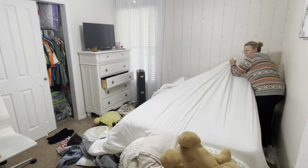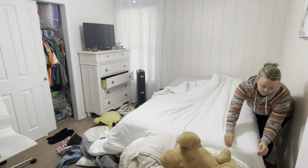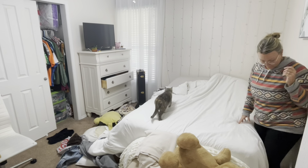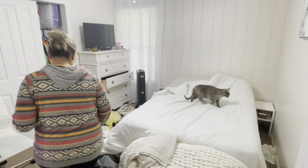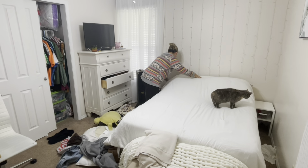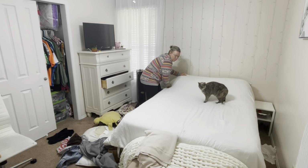Plus, her bedroom is directly across the hallway from mine and my husband's. So really, me cleaning up her room is a win-win for both of us because her room will be tidy for her and it'll also be nice and tidy for me to look at every time I go in and out of my bedroom.